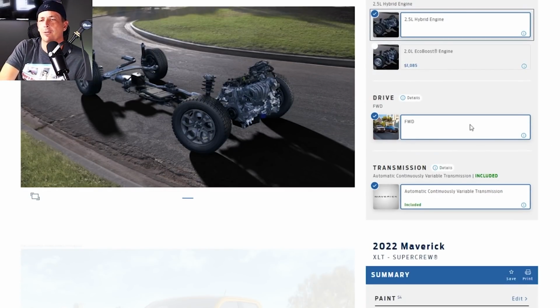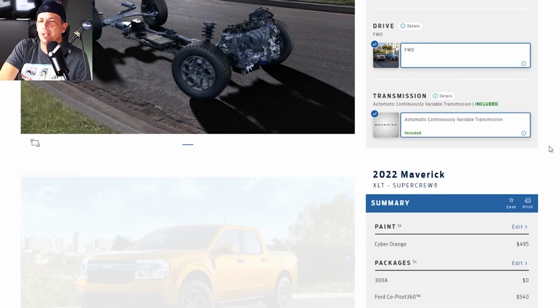The drive is a front-wheel drive. The transmission is going to be an automatic continuous variable transmission. Now, if you're from my Nissan sites, you're going to know what that means. That is a CVT transmission. So, I'm a little disappointed Ford didn't actually put a real transmission in this thing, but maybe they just don't have anything that can mount up to this thing real quick.